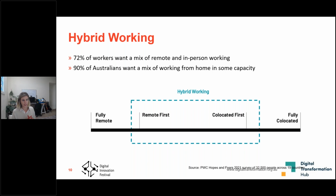We'll quickly talk about the hybrid working. So technology, as you know, has reduced the cost and increased fidelity of remote communication, making it possible for us to seamlessly collaborate with anyone from anywhere around the world. And again, with lockdowns and social distancing, it has made working remotely a necessity, changing the nature of the workplace forever.